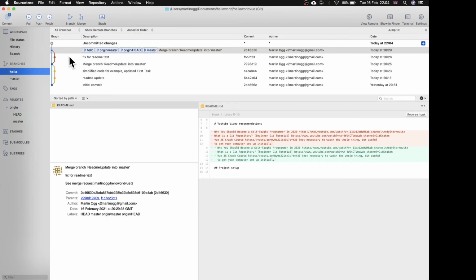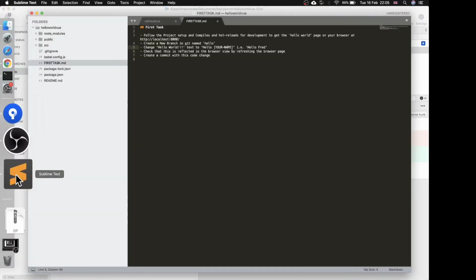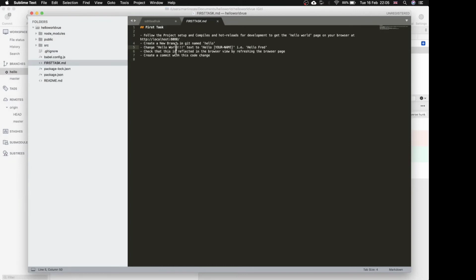They're actually both pointing to the same commit at the moment, but we can have them point at different commits later on. There's also remotes here with head and master, but that's not something we need to worry about for just now. They relate to the connection to the GitLab repository online, but we're not going to be pushing anything up to GitLab for now, so we don't need to worry about it at this point. Okay, let's go back here to the first task.